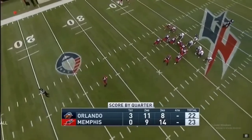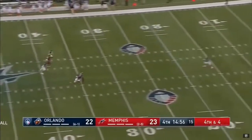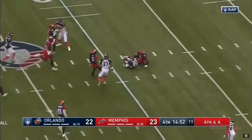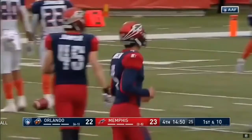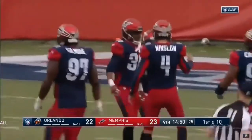So Memphis making a late charge here in the third quarter. Now at a one-point lead after Orlando. Punt is inside the 20-yard line and taken down right away is Dearness Johnson. Good coverage on the punt there by Memphis. A 45-yard kick by Ryan Winslow.